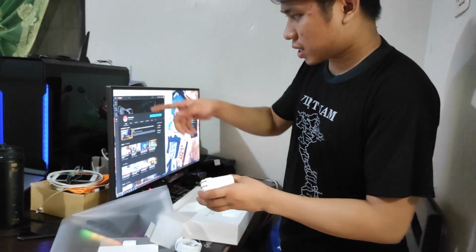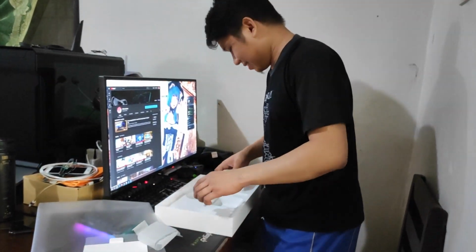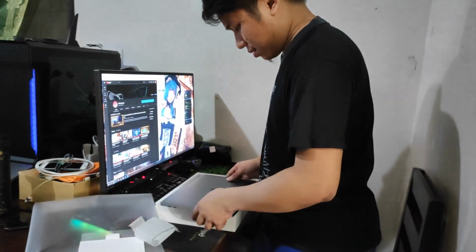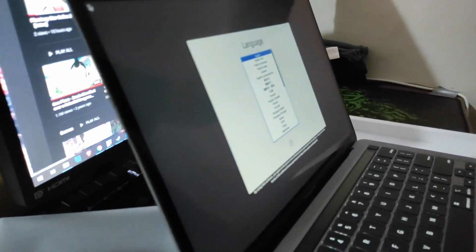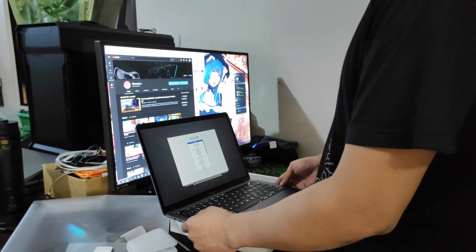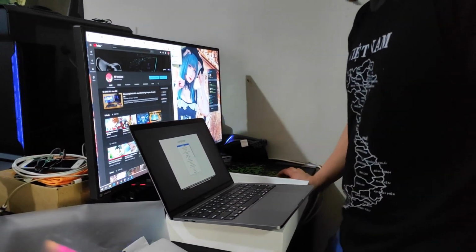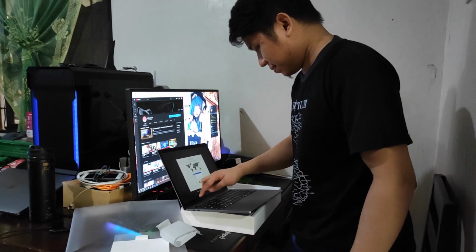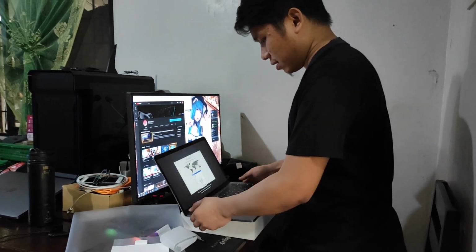Watts po yung tawag sa akwata. So, ito lang po yung daman niya. Ang panibago, compact. So, ayan. Ito yung may escape.